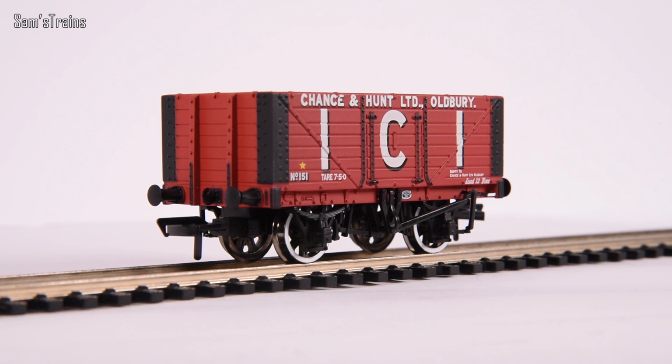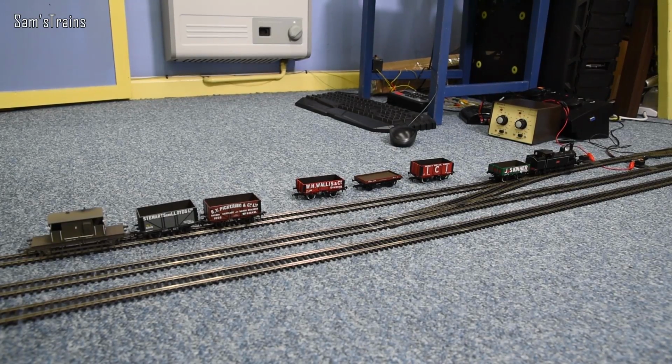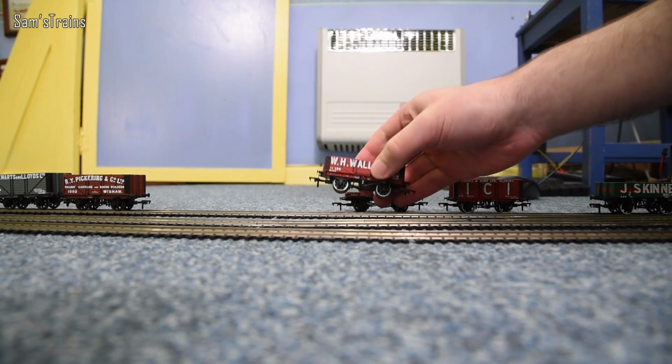Okay, let's get on to performance then. We'll get these down onto the track, check how freewheeling they are, and of course, make sure that they stay on the track. Let's do it. So as you can tell, I've gone with a bit of a Bachmann themed train. I have the Webb coal tank there, which is a lovely 062 loco ready to run, and I've set some other Bachmann wagons up alongside a Bachmann pillbox brake van. For now though, let's get these wagons onto the track for the first time and find out how freewheeling they are. So let's go with the 5-planker first, shall we?